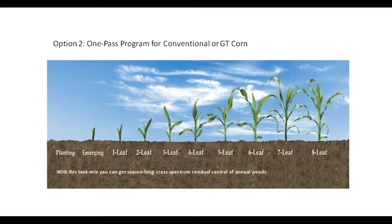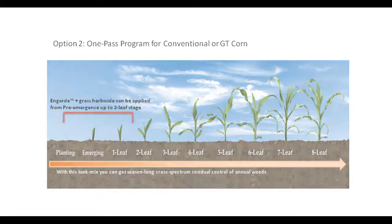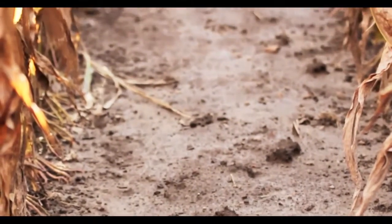Now, if you have mainly annual weeds, here's what you can do. You can tank mix Engarde with a grass herbicide and apply that as a one-pass weed control program. It's a nice fit right up to the two-leaf stage. In this scenario, you can achieve single pass control with up to four modes of action working for you. With glyphosate resistant weeds on the increase, this helps to proactively avoid this problem on your farm.